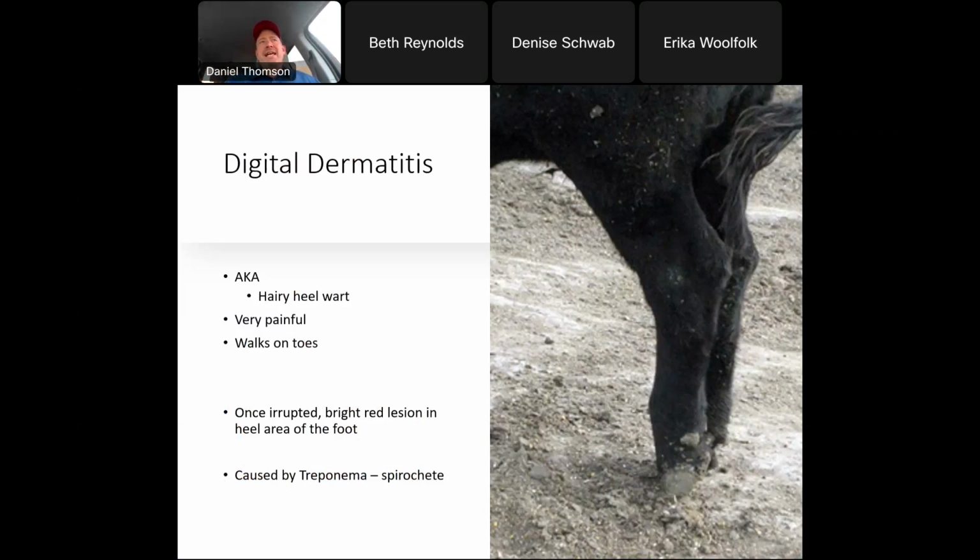You'll see calves that when they first get digital dermatitis, they'll stand up and act like they're trying to kick manure off their foot. And you'll start to see them walking on their toes or standing on their toes.